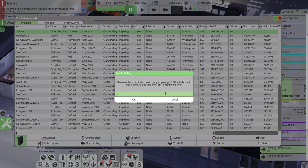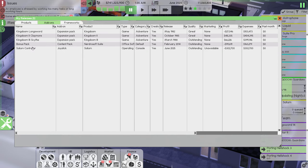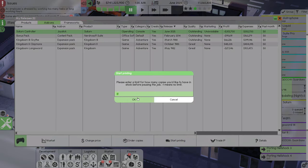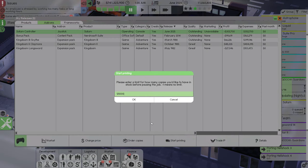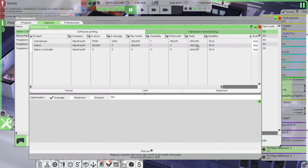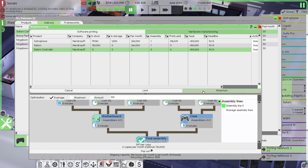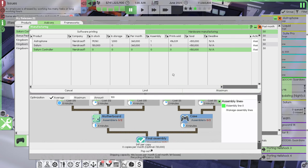We are, I think, printing this thing, but let's just make sure that we're printing it. Let's also go to the add-ons and go to the Saturn controller, sort for release dates as well, and start printing you 125. That's 50,000. You know what? Let's do 125,000 just to make sure. Hardware manufacturing, goal of 150, goal of 100. Let me just change both of those to 150,000.